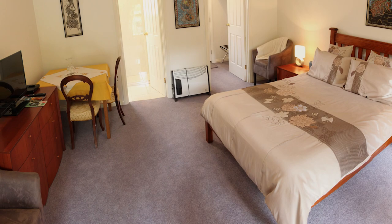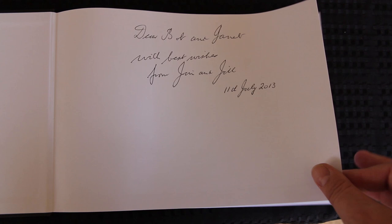From the comments in the guest book, it looks like everyone's been very happy staying there. And these comments reflect exactly how we felt as well. We had a great time there and it was very relaxing.